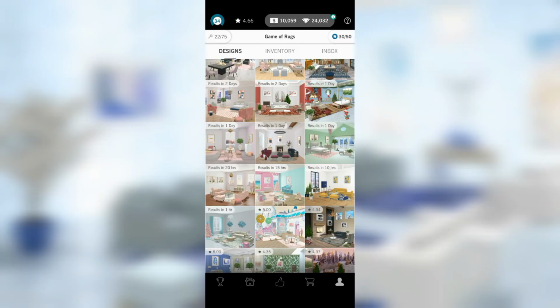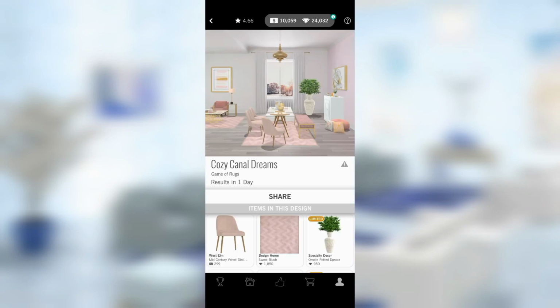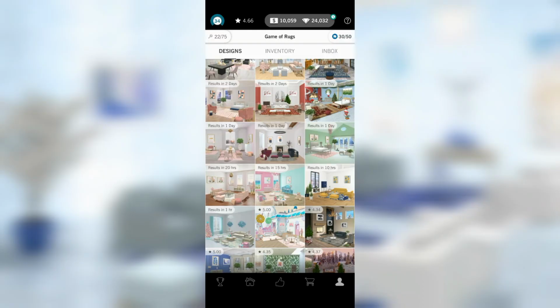Oh no, I liked this room as well. I love this room. I just love it. But I really love pink and gold, so I'm easily bought, I suppose.